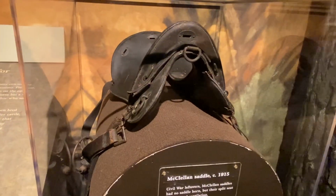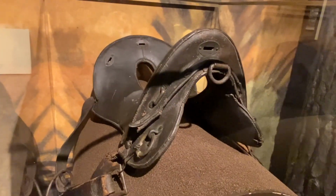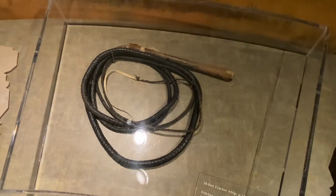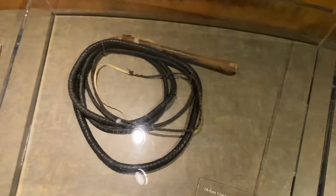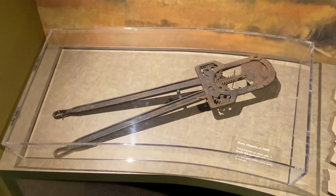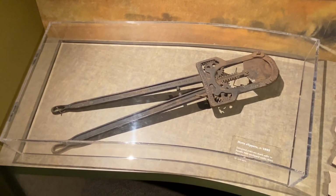This is a McClellan saddle. It dates back to about 1915. This is a cracker whip. This dates back to, it says 1899. Horn clippers that date back to 1895.